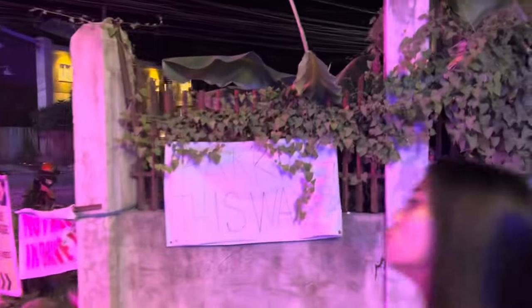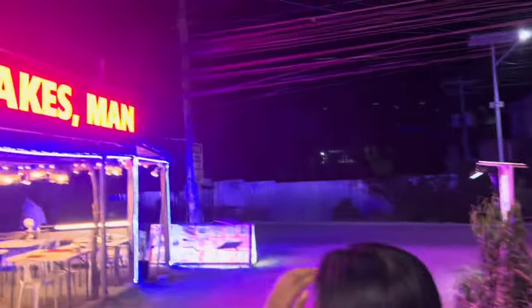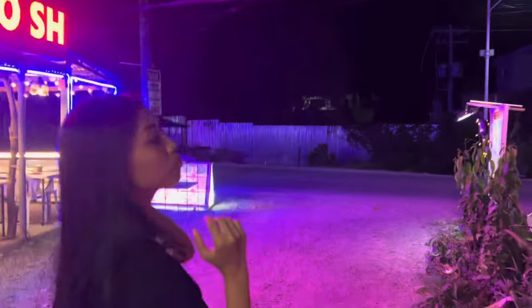Moonlit Restaurant, and it was a fancy restaurant, wasn't it? Chris paid for, how much is it? $20, guys. 1,000 pesos. Yeah, I'd say restaurant quality for sure.